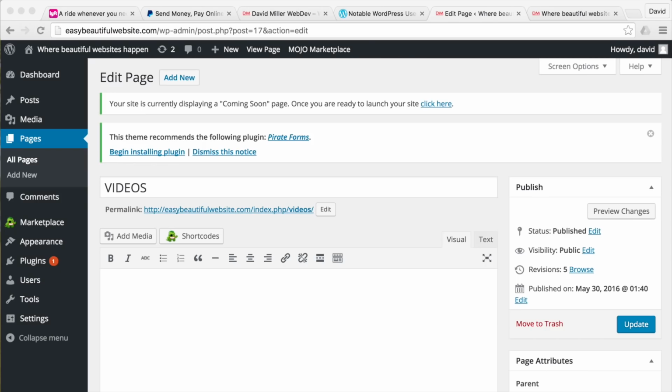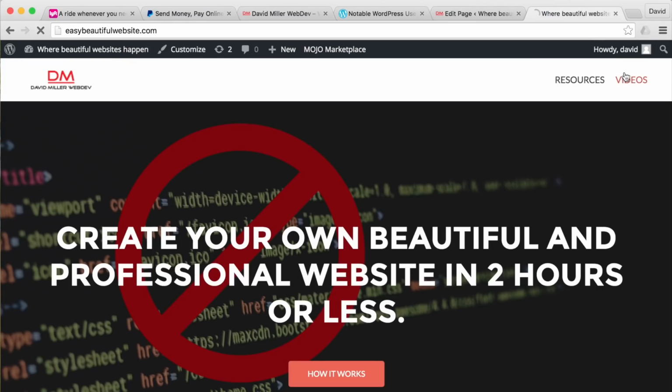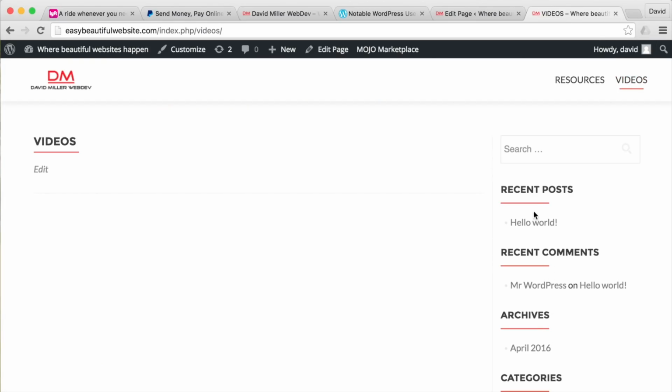So now that we've learned how the page editor works, let's dig in a little bit deeper on how we can affect the look and feel of the pages as you create them. For example, this video page, when we look at it, you'll see that it has these blog posts along the right-hand side. And let's say you don't want that.